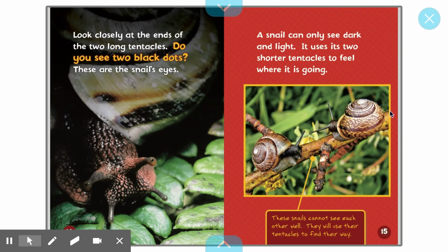Look closely at the ends of the 2 tentacles. Do you see 2 black dots? These are the snail's eyes. A snail can only see dark and light. It uses its 2 shorter tentacles to feel where it is going. These snails cannot see each other well. They will use their tentacles to find their way.